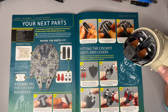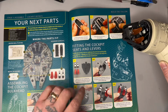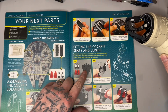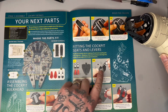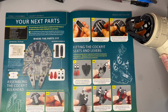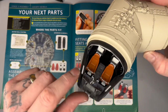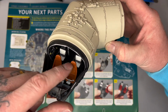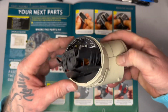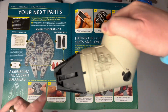And then fitting the cockpit seats and levers. If you can see there, basically you've got the floor, if you want to call it the floor, and all it was doing is putting the 2 back seats in, and then you put the 2 pilot seats in, and then that was the result. 2 seats there, 2 seats at the back, and you can see that part there is that bit.